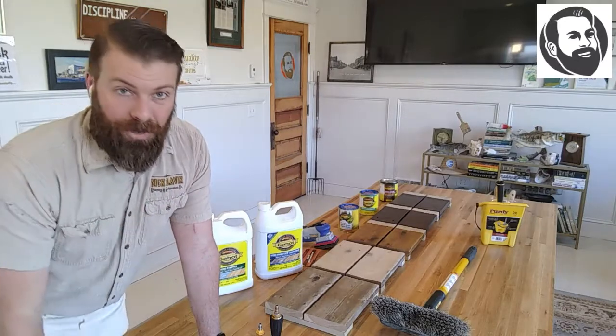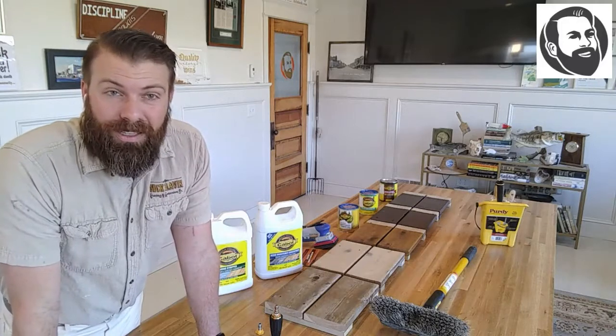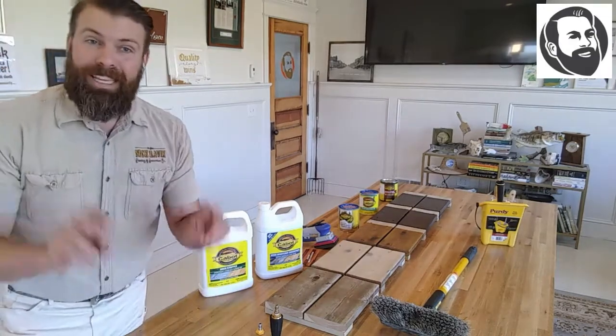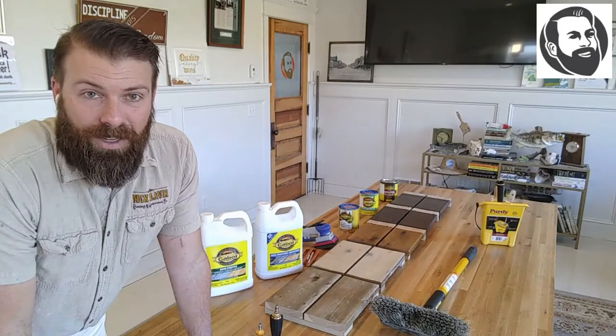Another trick you can do, if it's not sticking to posts, spindles, things like that, is add a bunch of dish soap to it as well. That dish soap will actually make it a little more sticky. So that's actually what we do in our company a lot of the time when we have a lot of that stuff to do.